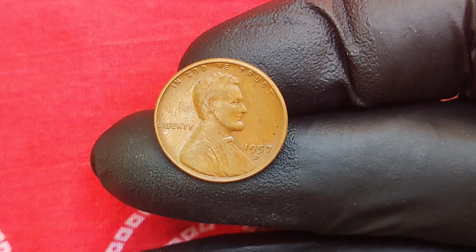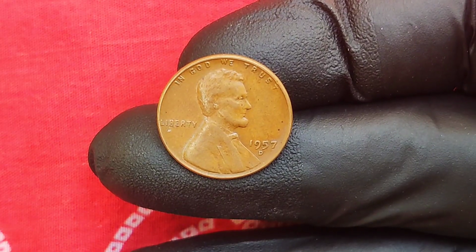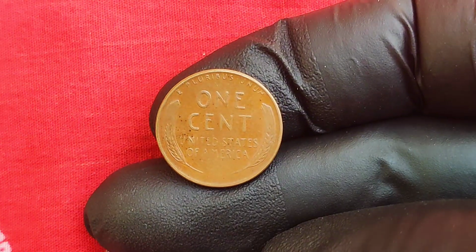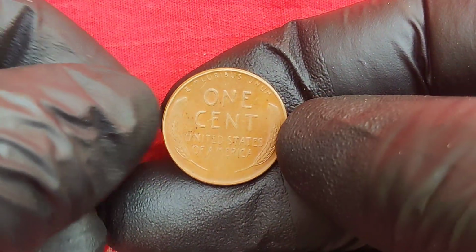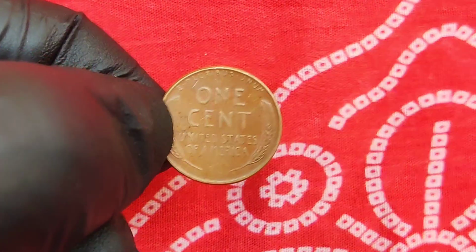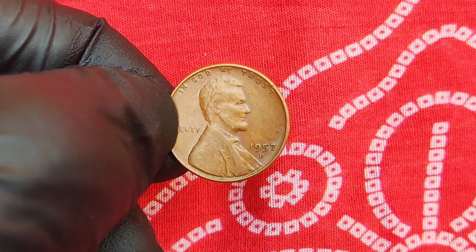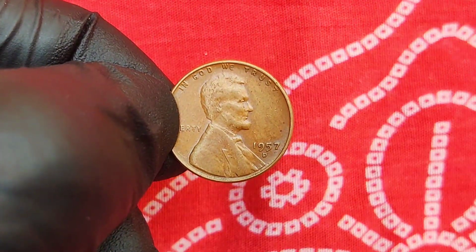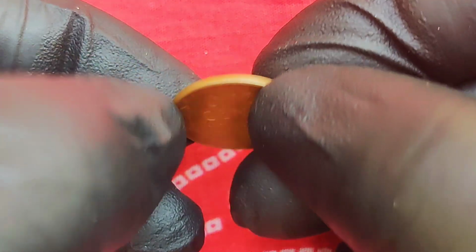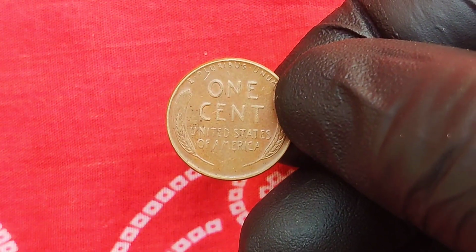The 1957 D Lincoln Wheat penny was made of 95% copper and 5% tin and zinc, the same durable alloy used since the early 1900s. But environmental and metallurgical factors sometimes played a trick on fate. A different batch of copper, subtle temperature variations in the furnaces, and specific atmospheric conditions during storage could create a unique yellow-golden surface hue that set a few coins apart from all the rest. These rare coins, untouched by time, carry the warm glow of nearly 7 decades, a glow that refuses to fade, as if they captured the very spirit of America's golden age.